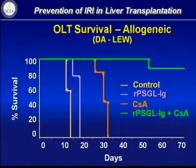And these are the results. If you do nothing, in the control animals, they only live for about 12 days. In the animals in which you just block IR injury, their length of survival is extended to 18 days because they all reject eventually.